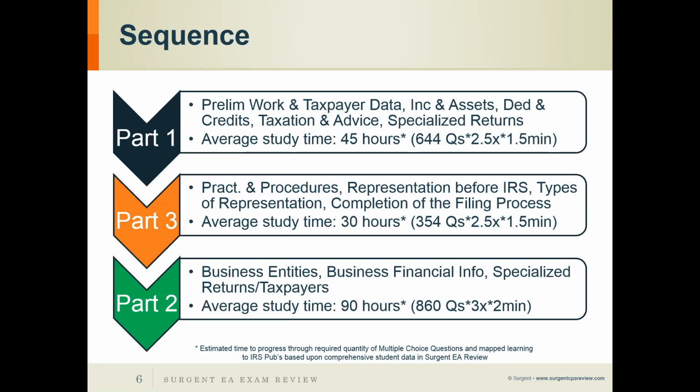Okay? So after you've passed part 1, and you will pass part 1, and after you pass part 3, and you will pass part 3, even though that's 2/3 of the exam, it's only roughly maybe 50%, if not less, of your total studying. So after you pass those 2 parts, you're going to need to take a week off. And I say that because when you jump into part 2 of the exam, which is business entities, this is the area most of us don't have that experience in. It's going to be a longer haul. It's going to be more questions. It's going to be more time per question because there's a lot of content that you just don't know.